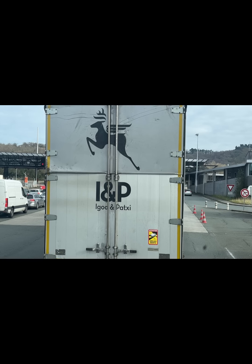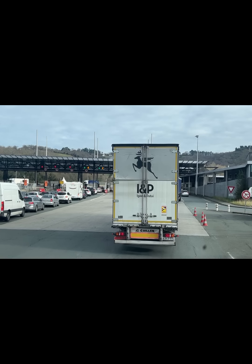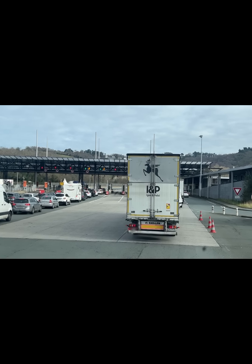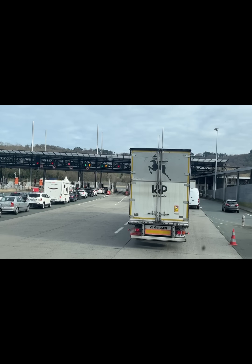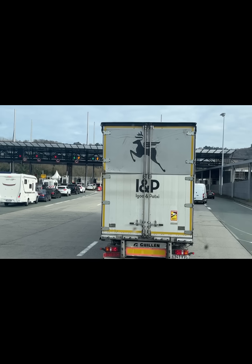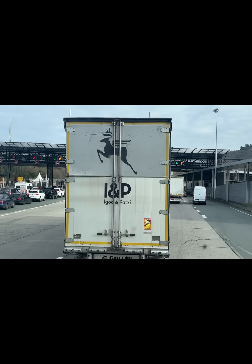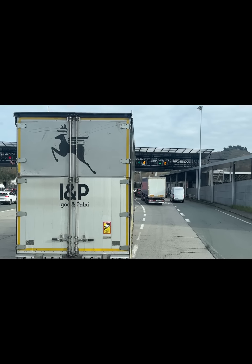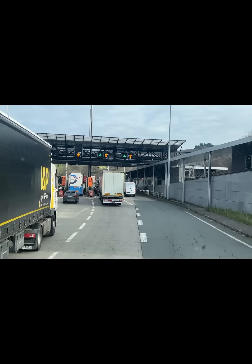I've got nothing to hide, but I just kind of see it as a challenge. Childish but funny, I know. I just see it as a challenge to actually get through a border without getting stopped by customs people. Here we go. Let's just make our move, shall we? It looks like a space there.